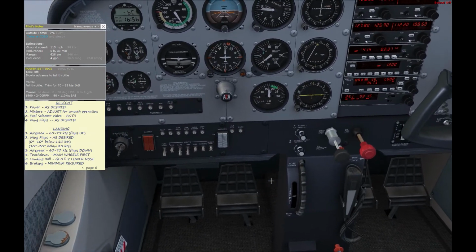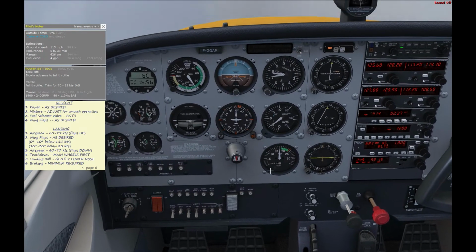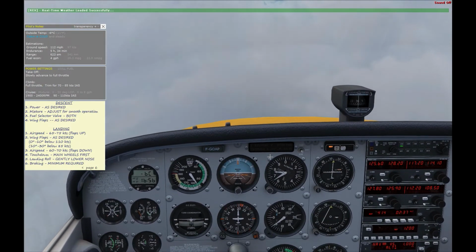Okay, just having a look at the checklist on the side here. Mixture, once we get below 3,000 feet, mixture in to fully rich, that just gives us the greatest amount of power for sort of low level flying.